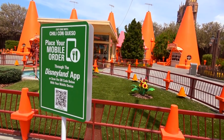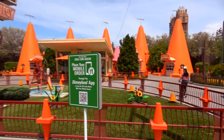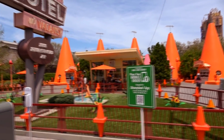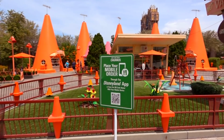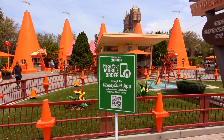Wow! I really had a hankering for a Red's Apple Freeze, which you can get at cone number 4, but only 3 of the 5 cones are open, just FYI. Chili con queso, ice cream cones, and churros. So you can get chili, ice cream, or a churro, but no Red's Apple Freeze.